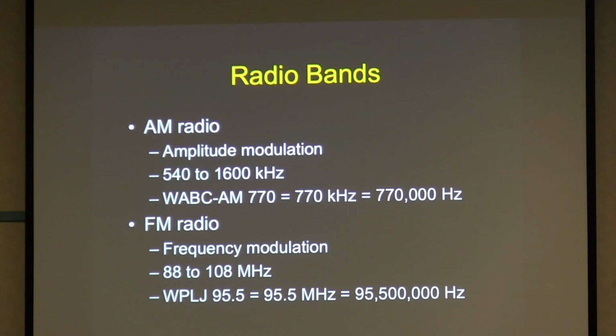Okay, the most popular, most listened to FM radio station is also in New York City. You might understand why. It's WPLJ 95.5. That stands for 95.5 megahertz, so 95.5 million hertz. Okay? All right, so 95 million hertz is a low frequency, which means if I gave you the frequency of visible light and other things, the numbers would be astronomical. So I'll stop doing frequency after a while.